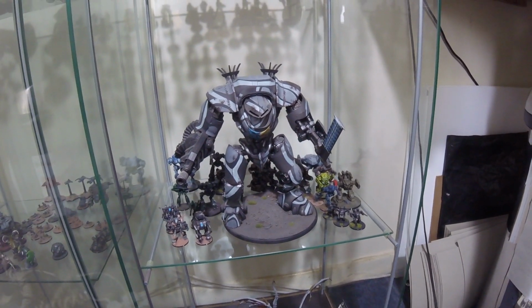Pieces that are conspicuous by their absence. Sorry, I'm going to inflict my face upon you again. Probably the biggest significant absence, which I've mentioned a couple of times, is Battletech. I don't own any Battletech minis other than the ones I've shown you that are basically Battletech knockoffs.